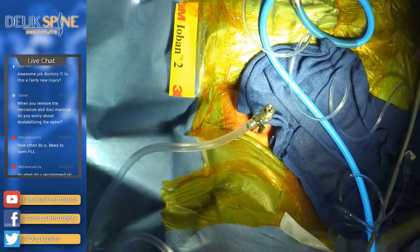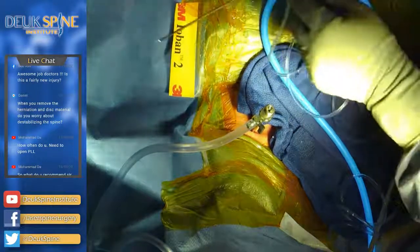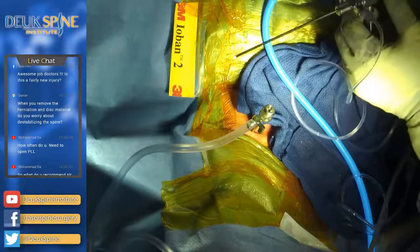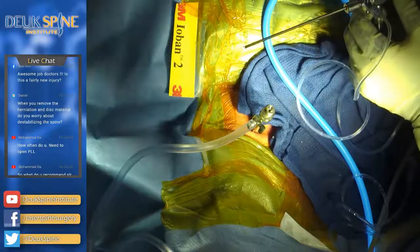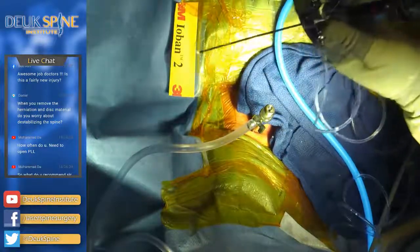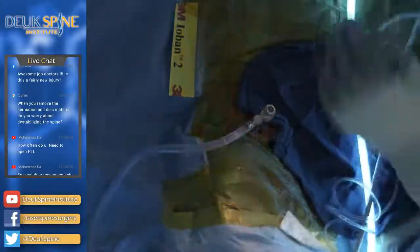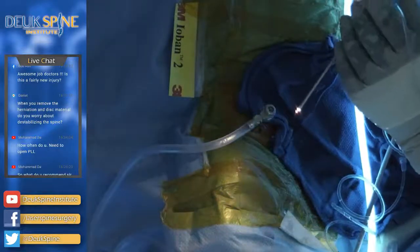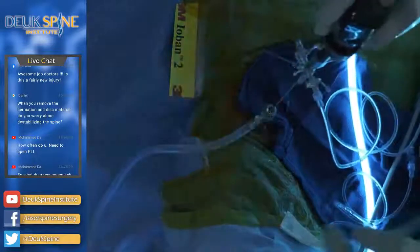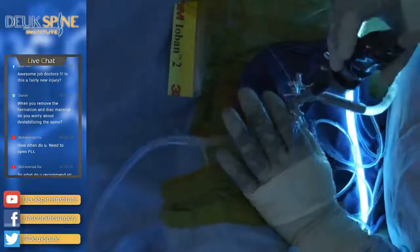We have a couple questions when you're ready. Sure. We have a viewer from Periscope who's wondering, when you remove the herniation and disc material, do you worry about destabilizing the spine? Yeah, good question. No. The herniation, the tear in the annulus, which occurred originally and caused the herniation, that's the only thing that would destabilize the spine. So I'm not doing anything that would destabilize the spine.